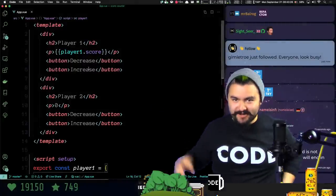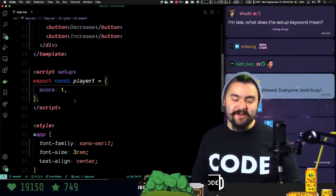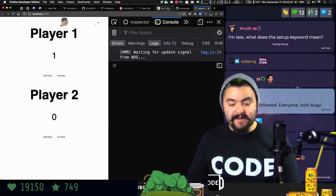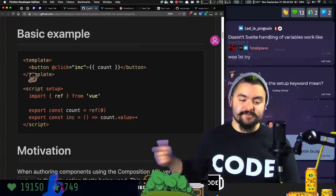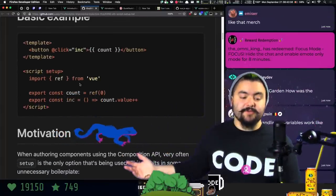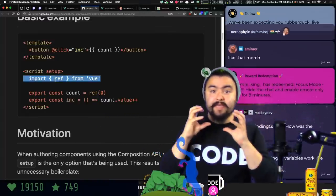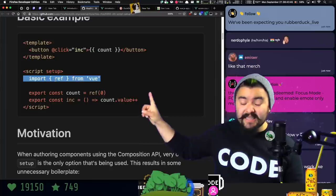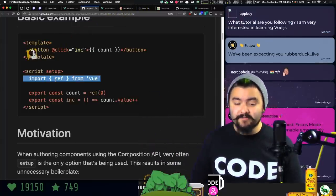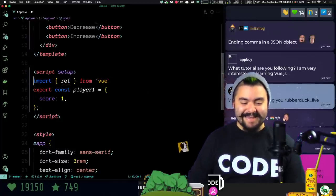That was basically first try. Second try. So we can't just export a bare object like this. We need a reactive value. And this is one of the new things that was introduced in Vue 3. So you import this thing called ref. And what that allows you to do is create a reactive value. And this is very similar to like useState in React. However, it's better in every possible way.